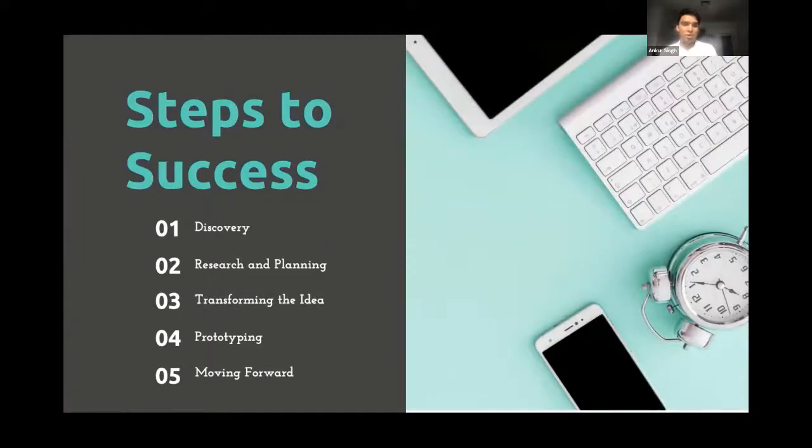Throughout this presentation, we're going to show you our steps to success. First of all, discovery, how we came to our solution and the problems we identified within the world. Number 2, research and planning, what we needed to learn and how we got our inspiration. 3, transforming the idea, how we brought these ideas into something that could be brought into the real world, and 4, prototyping, our experimentation phase. At the end, number 5, we're going to wrap it all up and talk to you about moving forward and our future aspirations.